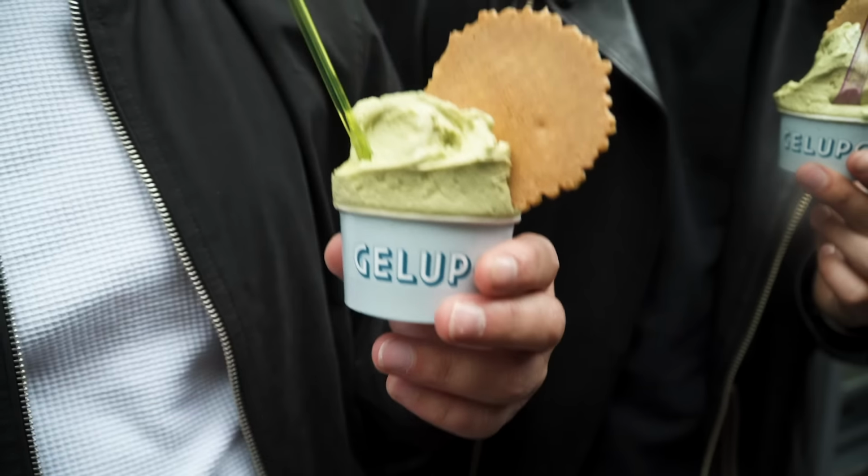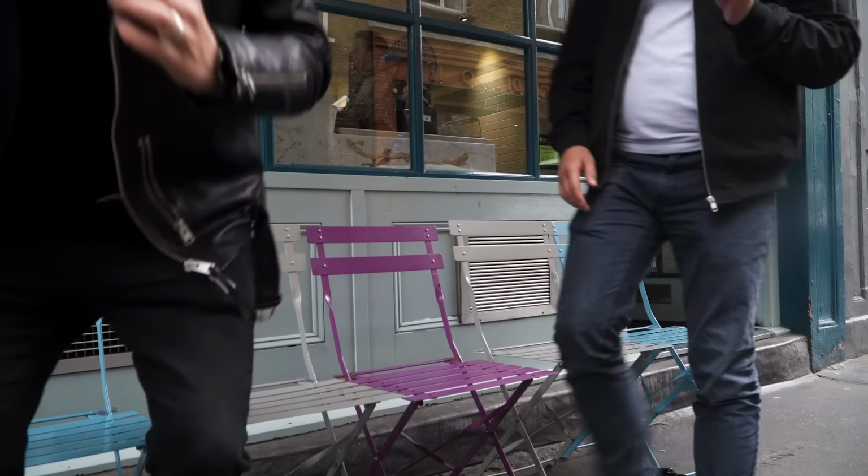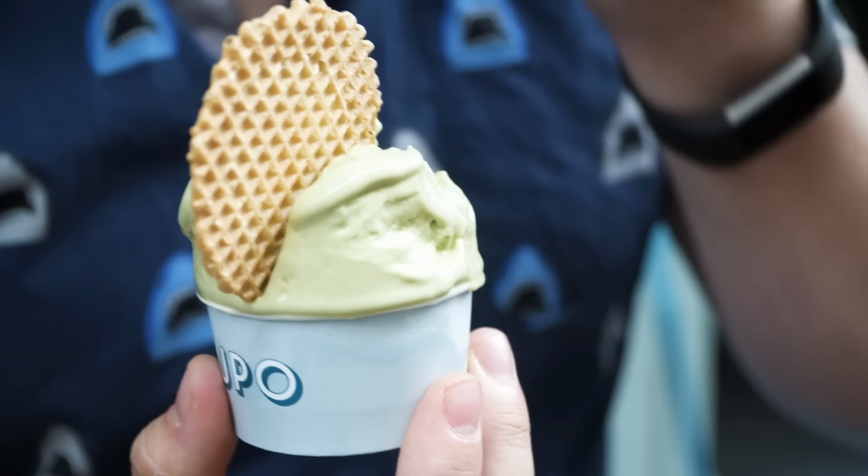Wait a minute. This is matcha. This is the only ice cream in the world you eat and you get more thirsty and a drier mouth than before you eat it. So you're not going to tell me what flavour this is before I put it in my mouth? I hope you'd be able to identify it.